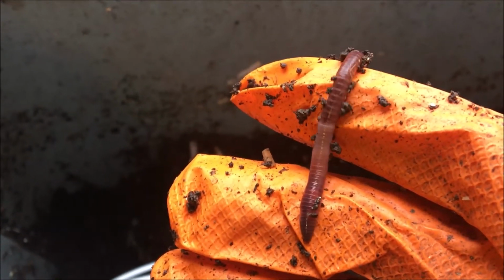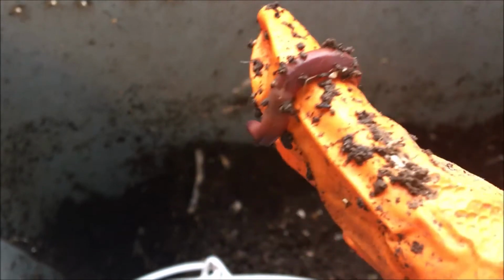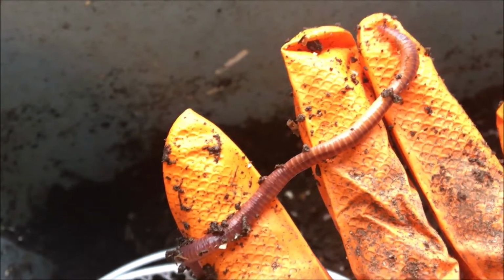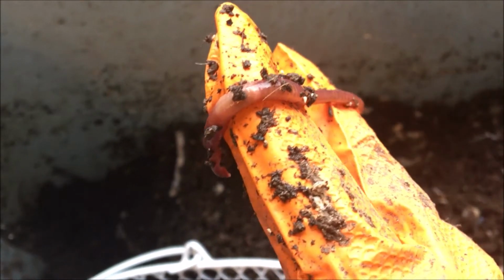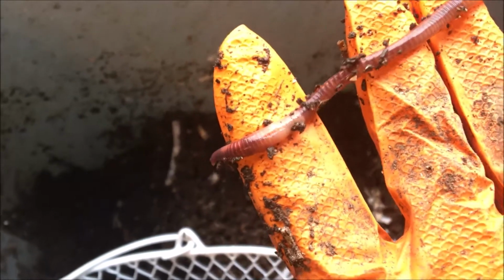See him? Now, is this guy a red wiggler? Let's see if I could get him. I wanted to get you a real good view. He's got the stripes on there. He's much slower moving. There. Now you can see him a little bit better.